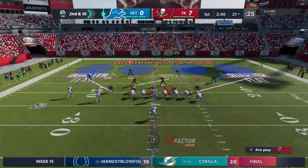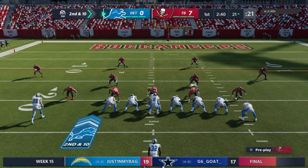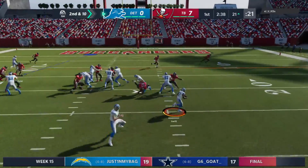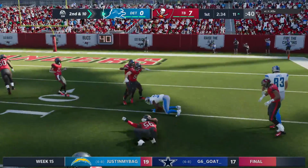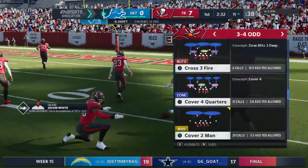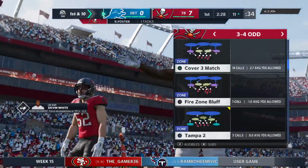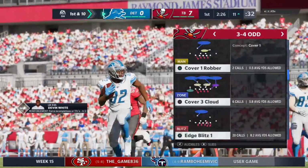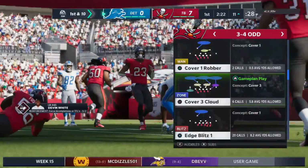From the 21, it's 2nd and 10. They'll run here with Swift. And down inside the 15, shy of the 10. It's a 1st down on a gain of 10. Some big plays in the passing game on this drive, and here's one out of the running game. So the passing game is loosening things up. Now there's room to roam.